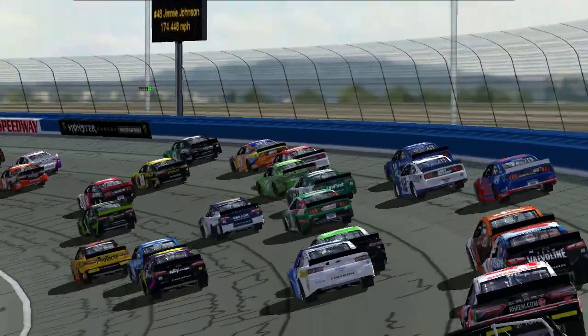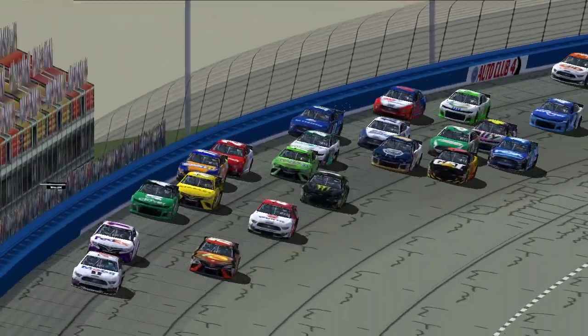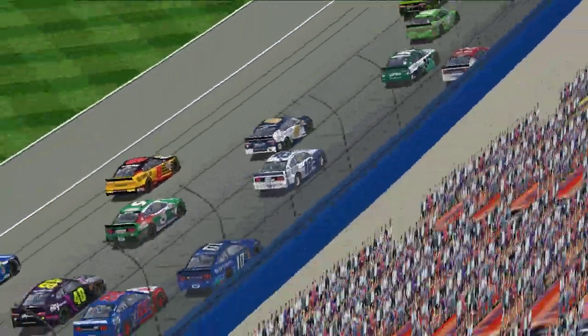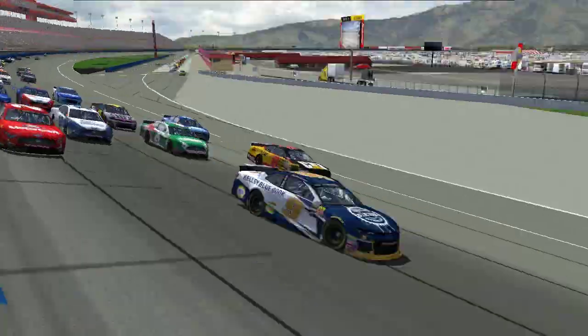Further back, Almirola up the track. Here comes William Byron, the 24 by. Chase Elliott, Tyler Reddick. 4 wide again, that's Clint Bowyer in the 14. Ryan Newman, Jimmy Johnson, Joey Logano, and DiBenedetto scraping the wall down the front straightaway.